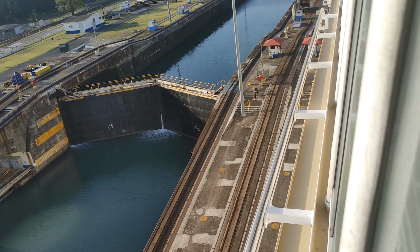Hot out here. So I'm going to walk down here again and see if we can get a view of the wall. Look at the front of the ship. Get another shot of the Green Wing. It is hot. So that's the front from the seventh floor as we enter the second chamber.